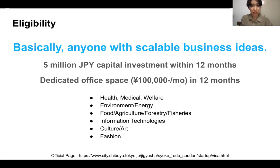Shibuya targets mainly 6 industries: 1, health, medical, welfare; 2, environment, energy; 3, food, agriculture, forestry, fishery; 4, information technologies. Most of the applicants are, I think, information technologies. And 5, culture and art, because it's Shibuya, and 6, fashion. All the details of this target area are on the official page. You can just Google Shibuya visa, then it will be on the top.